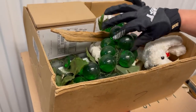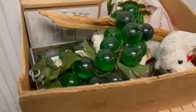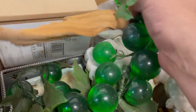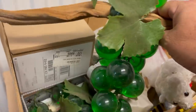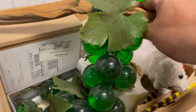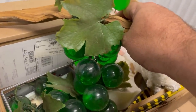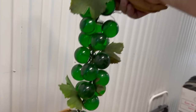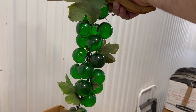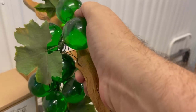Oh, the glass? Do you know what those are? Like table grapes? Yeah, Lucite grapes. Oh, Lucite, from like the 60s, 70s. They're really popular. Courtney looked for these like all her life. I did a video with my sister and my niece, and my niece found it. Are they worth money? One's probably worth $40 at least, I would say. Really? I think so. Well, nice.